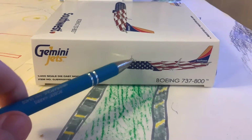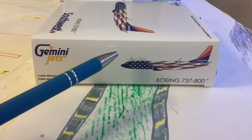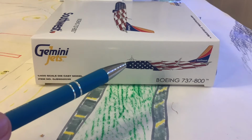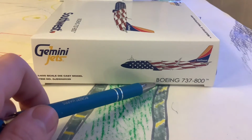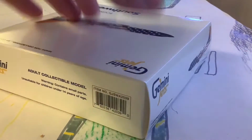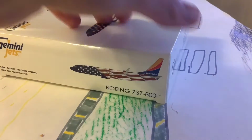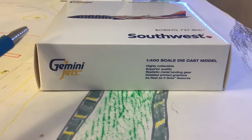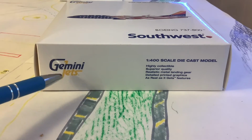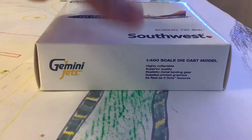I got a discount because of this, I believe. I don't think that should be there. I got a 25% discount on that, so thanks, DG Pilot. There's the rendering again, Boeing 737-800. Actually, let's check the other side. Yeah, you see it's not on this side, so I don't know what that is. I don't know how that got there, but I'll take it. Makes it unique. Gemini Jets logo here, 1:400 scale die cast model, and all that stuff.